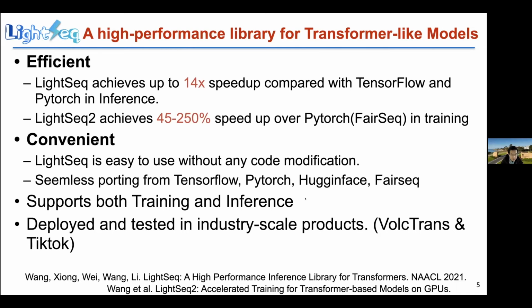You can still use TensorFlow, PyTorch, or Hugging Face, etc., to describe the model, port that model to LightSeq, and then use LightSeq to further train and run inference. It's also deployed in industry-scale products. It's already deployed in VolcTrans, one of whose clients is TikTok. It's serving 1 billion customers every day.